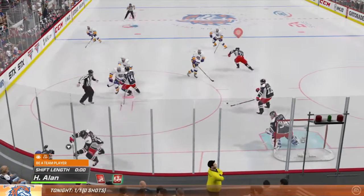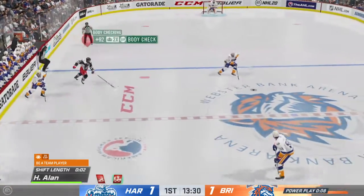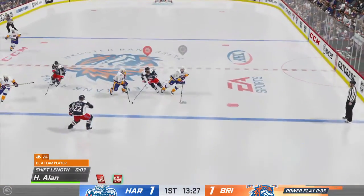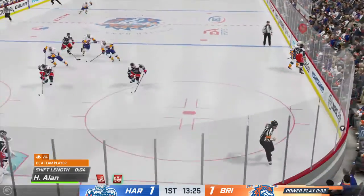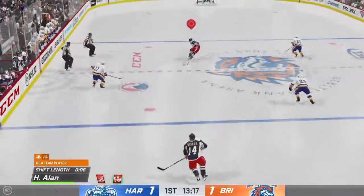Puck is dropped and he wins the draw here in the defensive zone. Gets it out of his own end. Can't hang on after that hit. And the man advantage unit comes up empty-handed.